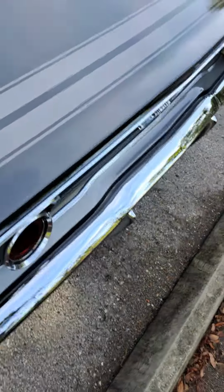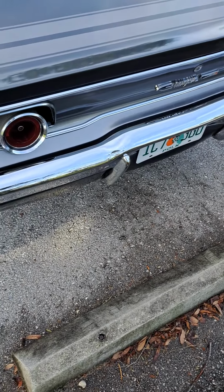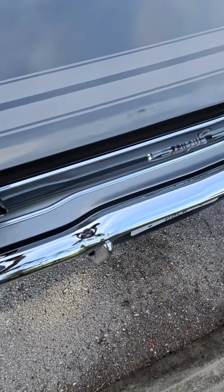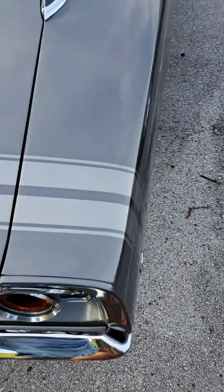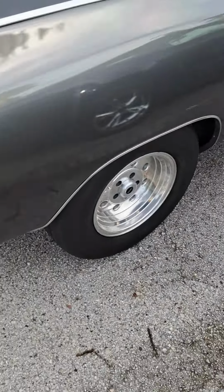If anybody remembers the movie, what was it? Crazy Larry, Dirty Mary? Something like that. They drove a Charger similar to this. It was a yellow one. They beat it all to hell, unfortunately.